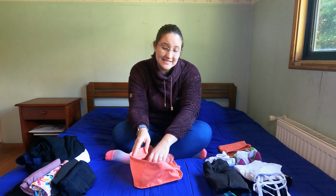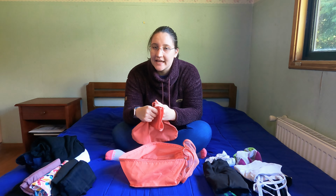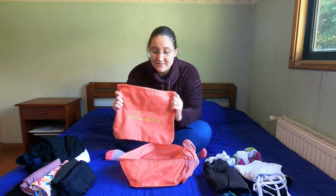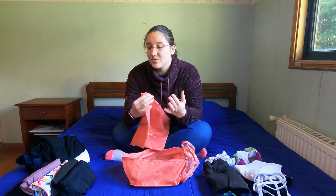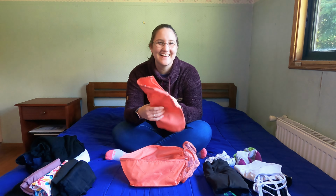And with that set came this laundry bag. You always need a laundry bag when you're traveling, and this is really great. It keeps smells from passing on or anything like that, and you don't have to worry about losing your laundry.